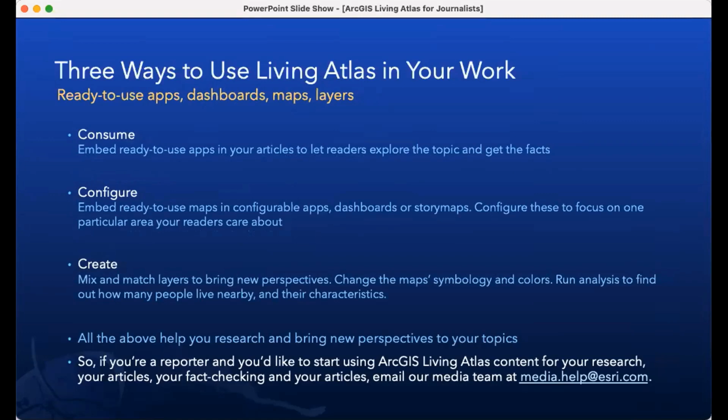Can you take some ready-to-use applications that we've already built and provisioned and provided online in Living Atlas? Can you take those apps and use them in your articles to let your readers explore a topic and get the facts on their own?